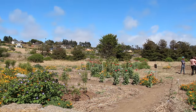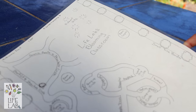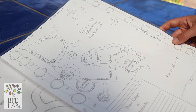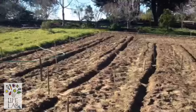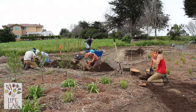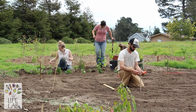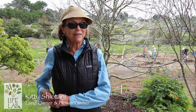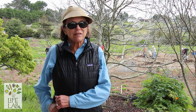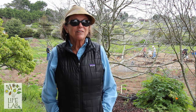The Blooming Classroom came together thanks to Kitty Shiatani, who is the landowner of the retired flower farm that the Blooming Classroom was built on. Well, I volunteered up there at Life Lab, and I really liked what they were doing, and I have all this land and flowers, and thought it'd be great to have kids come right here.